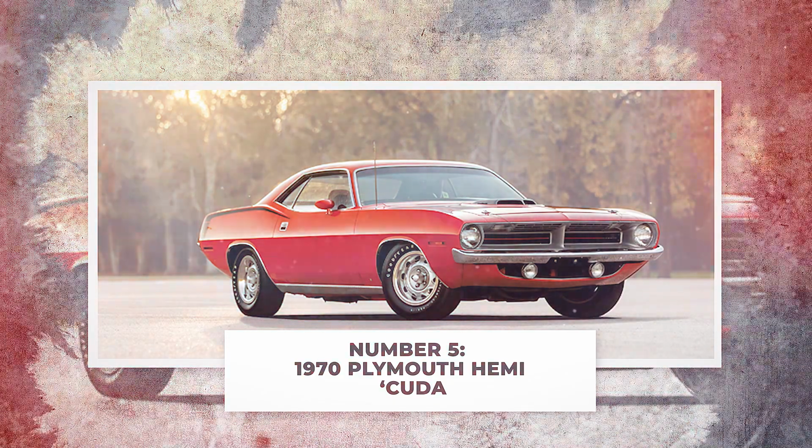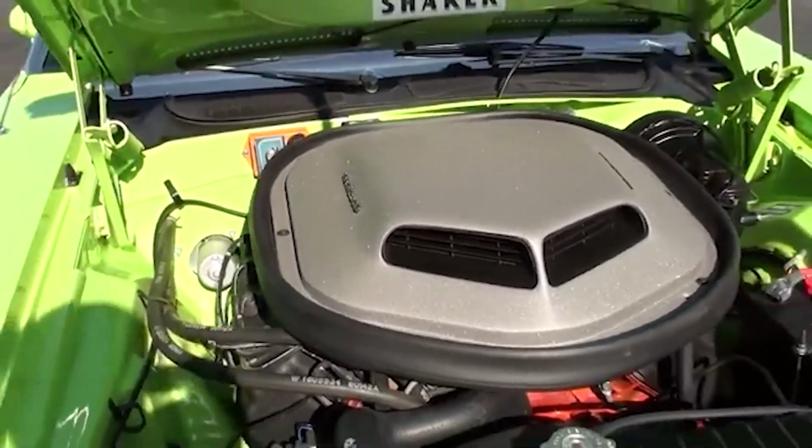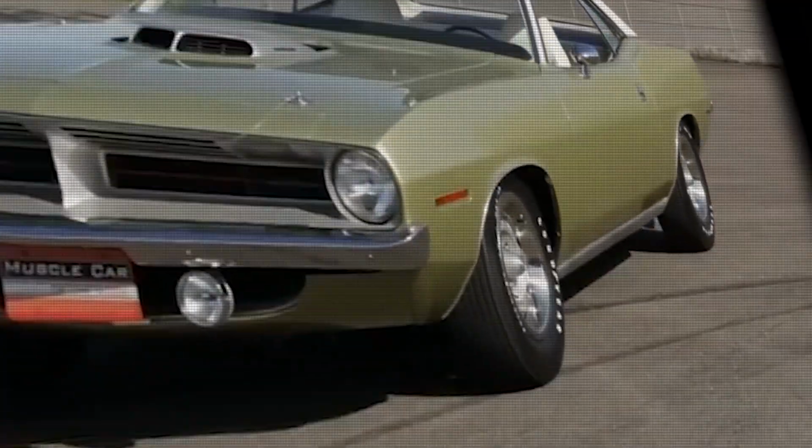Number 5. 1970 Plymouth Hemi Cuda. The 1970 Plymouth Hemi Cuda was a high-performance muscle car with a 426 Hemi V8. It was one of the last muscle cars of the golden era and is now a highly sought-after collectible.